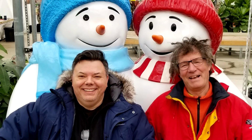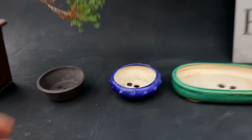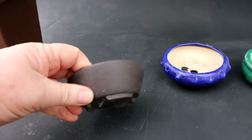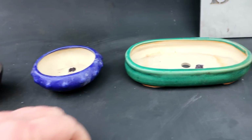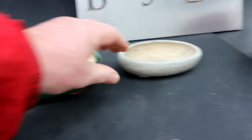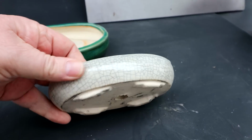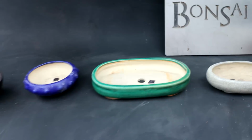You can watch Jay's channel to see the full video of me opening the presents. He brought me some pots and some plants for my temple planting. Here's a look at the pots Jay got me. So this really nice dark brown one, a blue one, of course, from Blue Jay Bonsai, a nice jade colored green one like that, and a crackled sort of grayish tan colored pot. Really nice finish on it. So yeah, those are awesome.